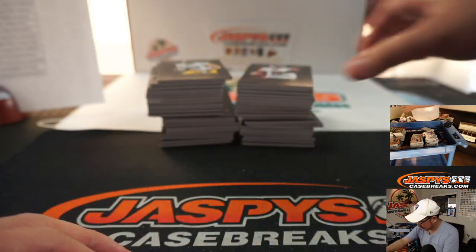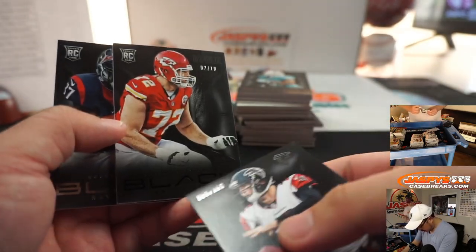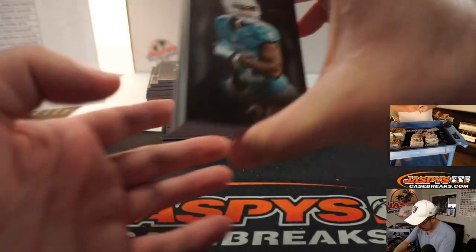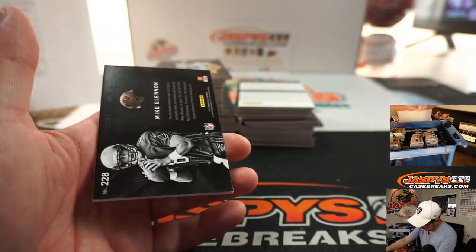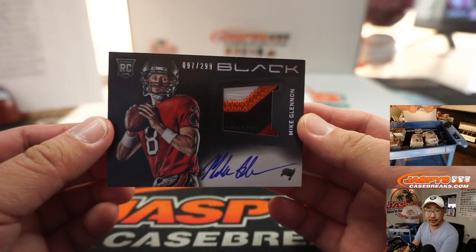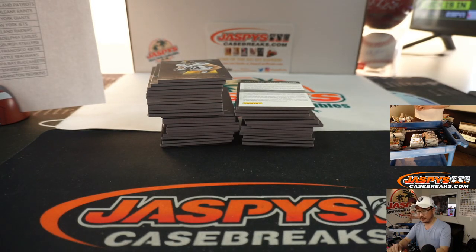Nice. It's Eric Fisher right there. And Mike Glennon. Rookie patch auto out of 299 for the Buccaneers. Tyler Brenner with the Bucks. We want the receivers to go to good teams.